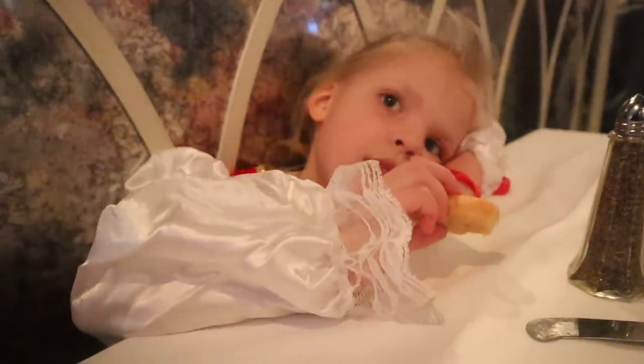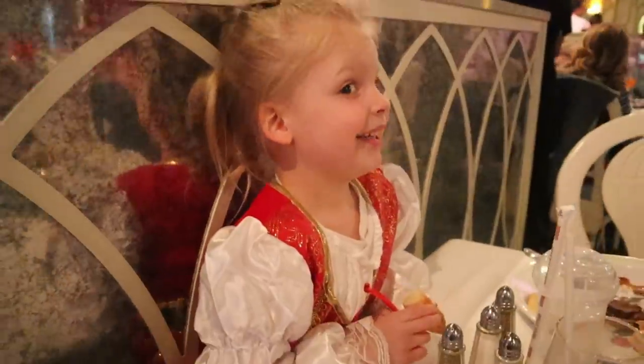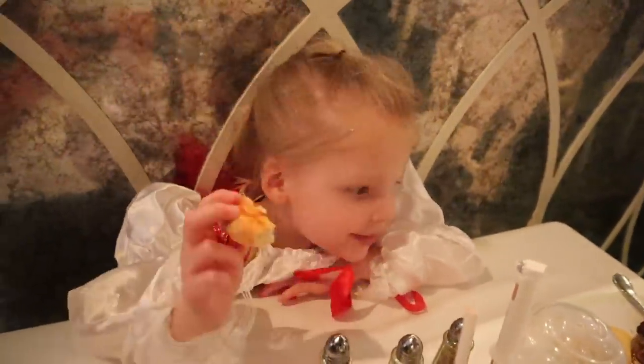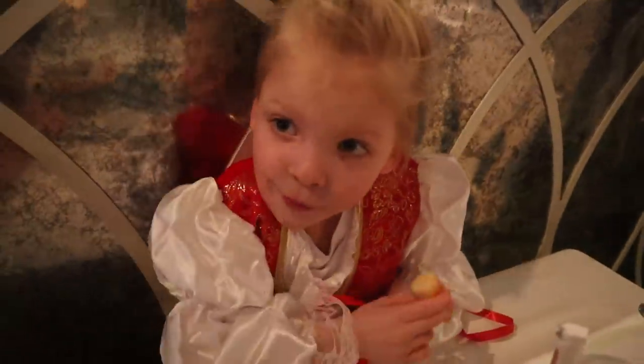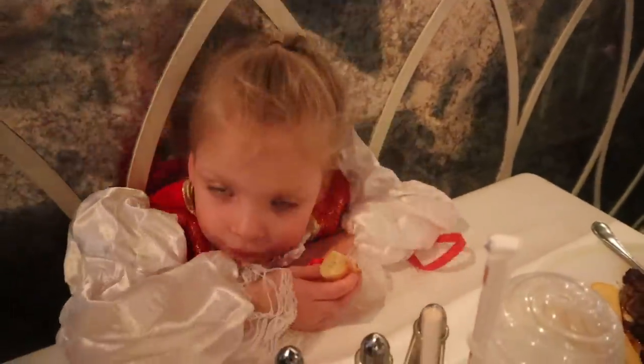Okay, Ez, what's going on? Why are you sitting right there? Because I like this seat. That's your new seat right there? Tell me how dinner was. What did you have? Pizza and pancakes. Wow, you got the whole smorgasbord. I like fun things. You do, I know.